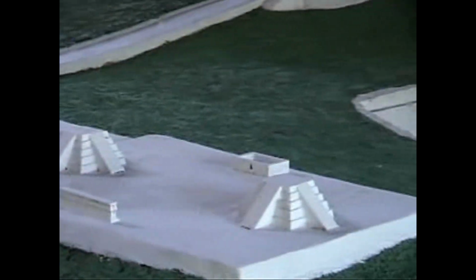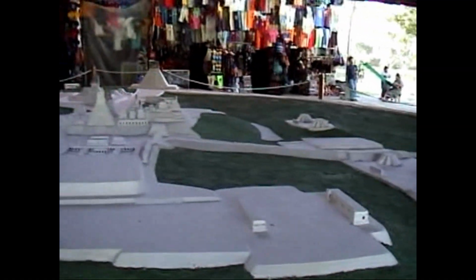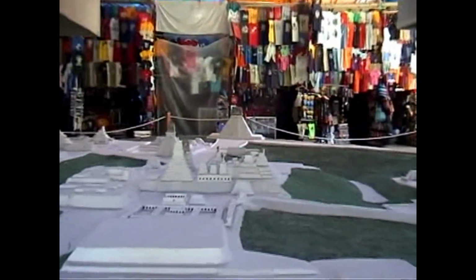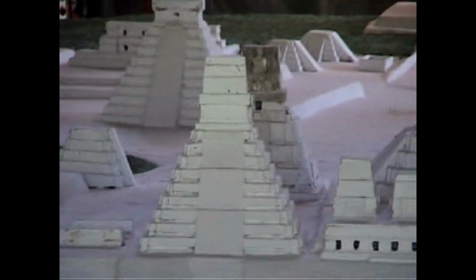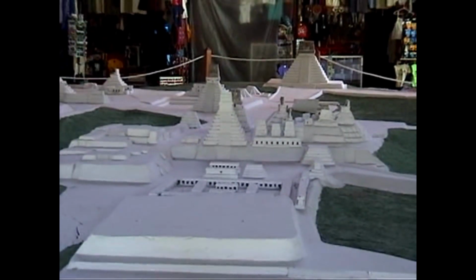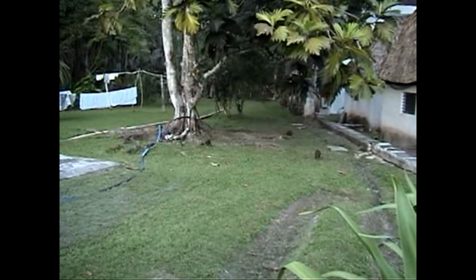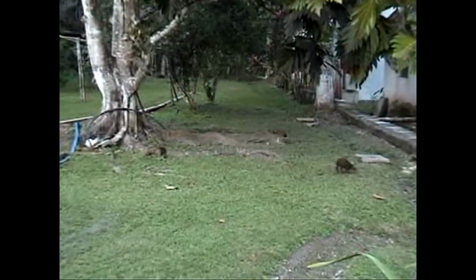But this is what we just saw today, and it took us 5 hours to walk around and see everything. That's the tallest one of all, right there. Shame there's no roads like this to it. Here's the other two. We walked around and saw everything. What a fun trip. We're here staying in a hotel in Tikal. What is it called again?